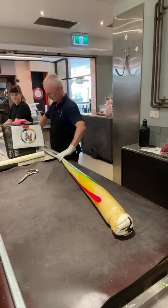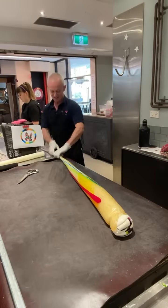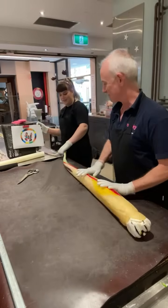How do you know where to put the colours to create the design? Honestly, a lot of guesswork. This one was just guess, to tell you the truth. It calms me down. Sort of winged it as we went. Calms me down.